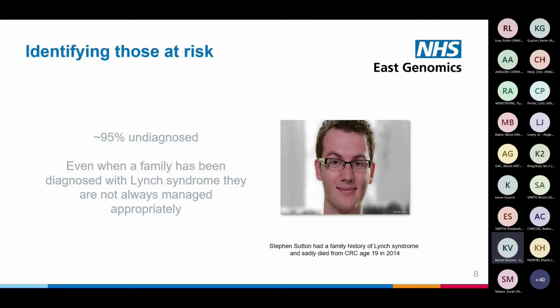So identifying those at risk. Although, as I've said, it's relatively common, 95% of people with Lynch syndrome are undiagnosed. And even when a family has been diagnosed with Lynch syndrome, unfortunately, they're not always appropriately managed. The reason that this has become such a national push is because it's a relatively common condition. And as I've just said, most people don't know that they have it. This is a picture of a gentleman who very sadly passed away from colorectal cancer at the age of 19 in 2014. He had a family history of Lynch syndrome, but unfortunately he still passed away.